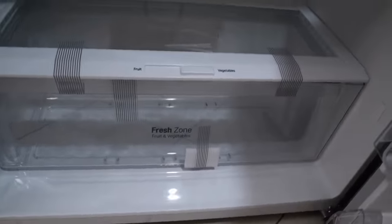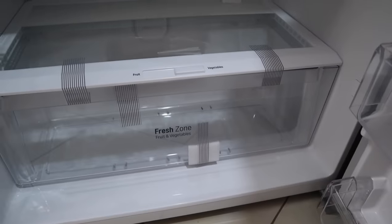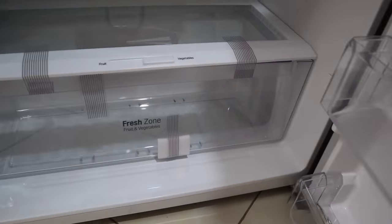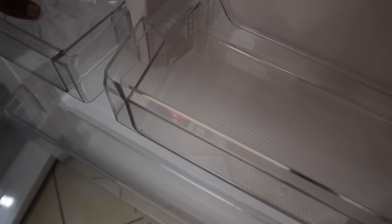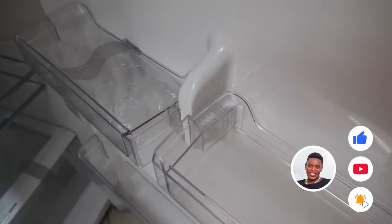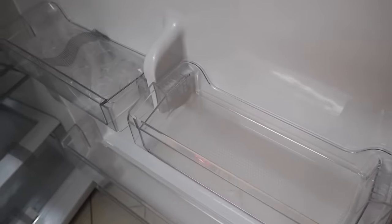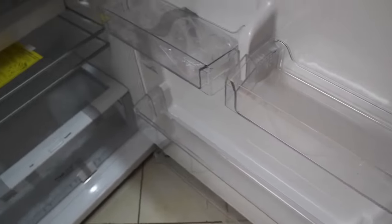I finally get my grocery place finally. So I'm very happy with that for fruits and vegetables. And yes, all the shelves are here and they're really big and spacious, you guys. I'm a bit saddened by the small egg trays because we eat quite a lot of eggs and I'd have liked to have a bigger egg tray, but so far we've been surviving like that. So yeah, so far so good.